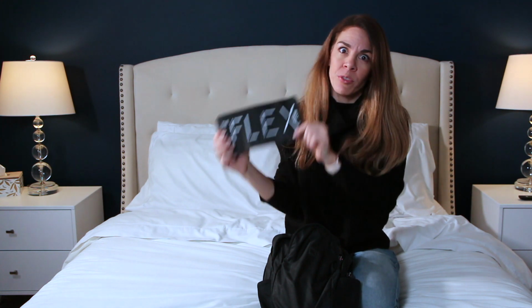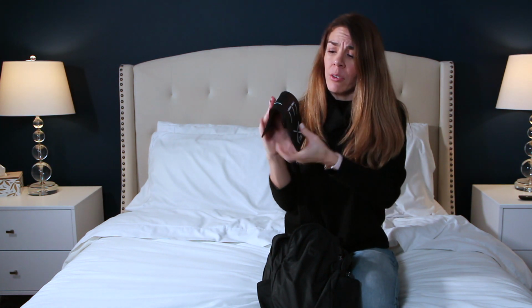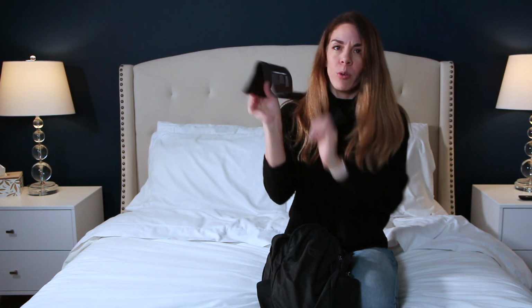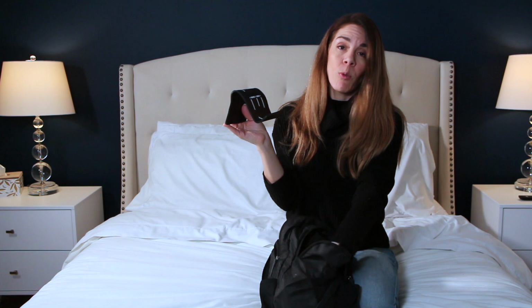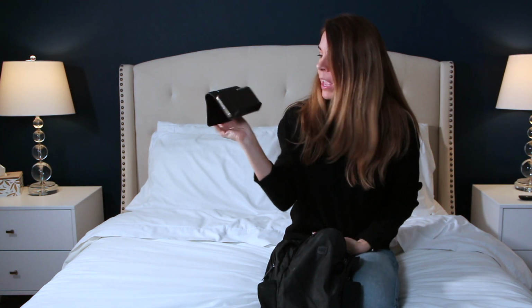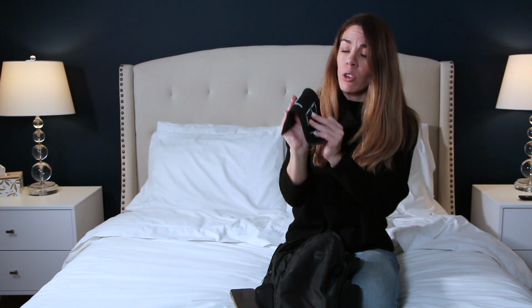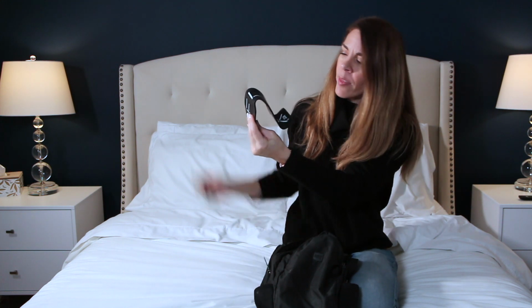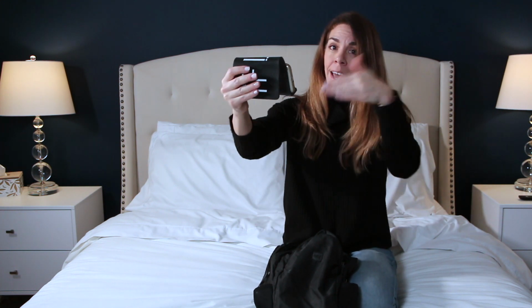The next thing to go in is this really cool flexible stand. Basically it folds into any shape you need it to be. By folding it like this, I've created a little stand that I can rest my iPhone on really easily, or my iPad, and I can watch it during the flight really comfortably without breaking my neck. Another thing you can use this for is as a phone mount. Using the tray table in front of you, you can hold the back panel, and that way you can watch your phone at eye level.